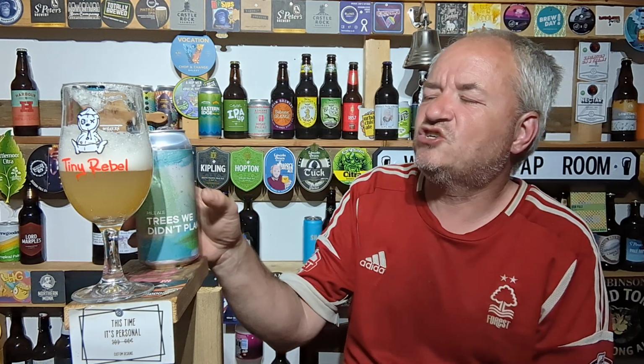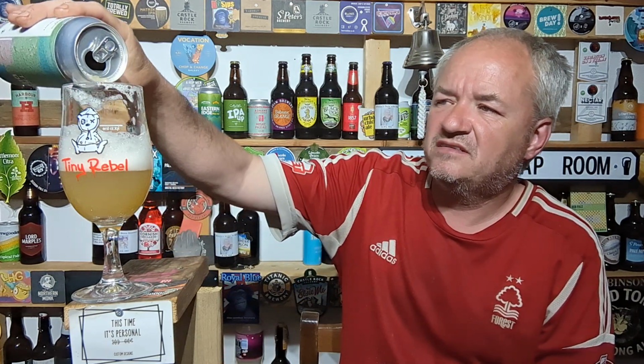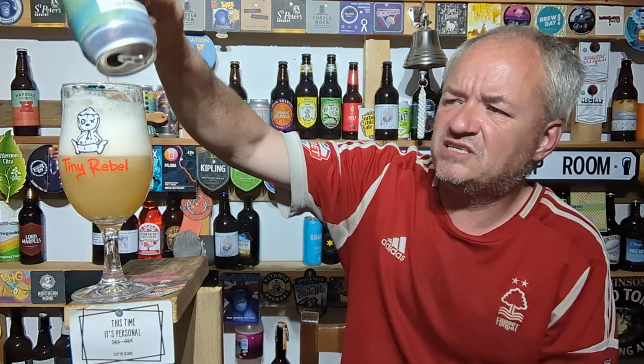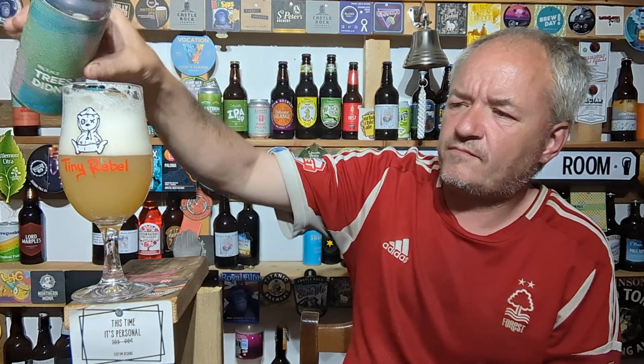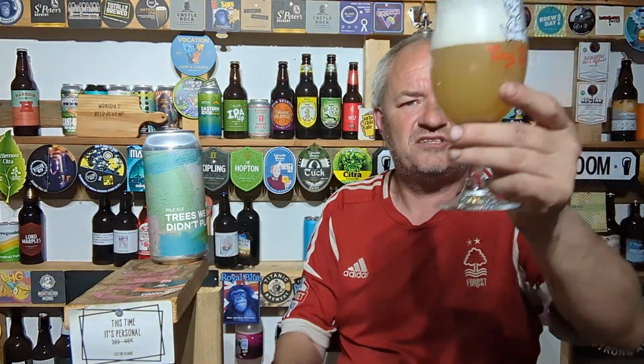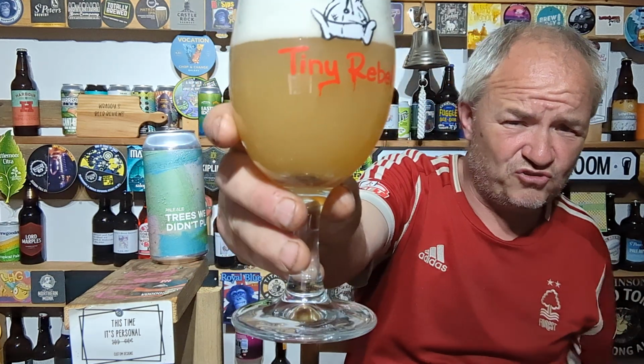Yeah, a touch of orange on the back end there just then. Started off quite tropical, but it seems to be developing a bit of citrusy now. I'm not that versed in hops that I know what azacca brings to beer. I suppose it all depends on when it was added, dry hopped or whatever, and the amount, of course. But yeah, that's looking pretty damn good. It's not a juice fest of a beer.